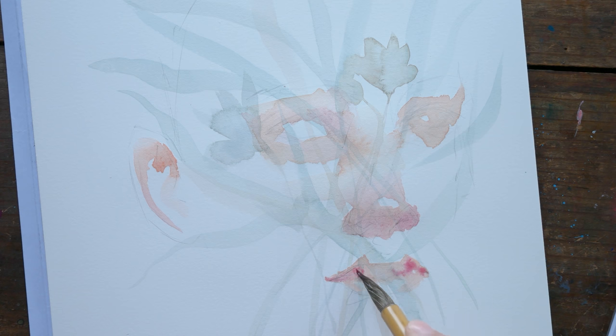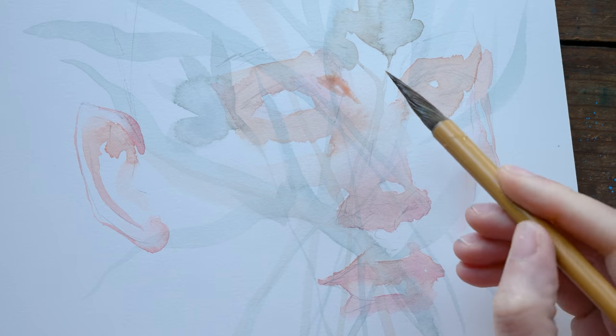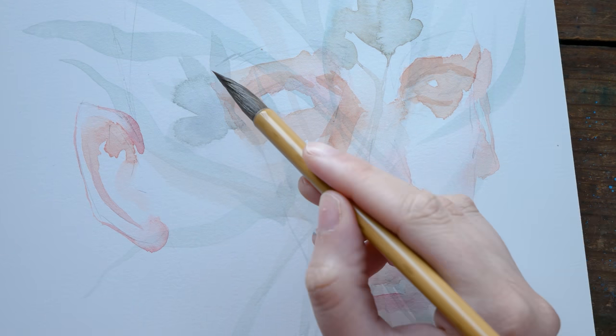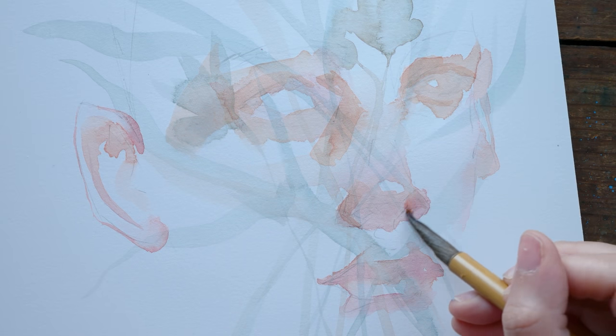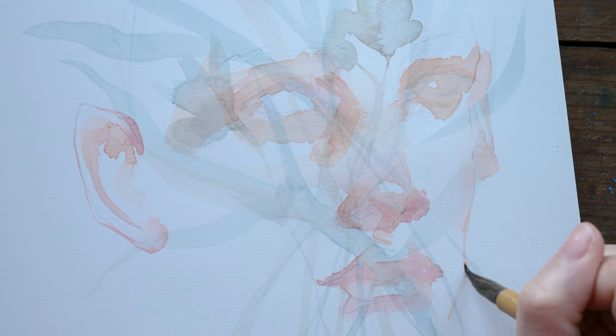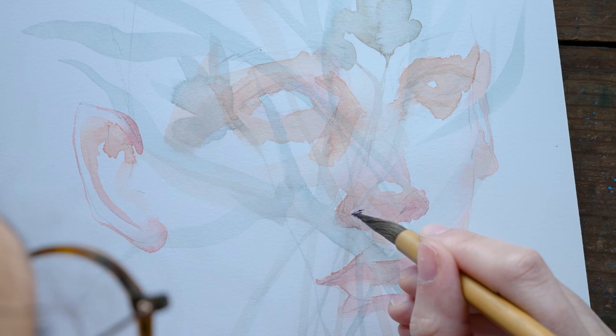I would say of the three brands of watercolors on this list, the Isaro watercolors are probably the ones that will flow and spread the most in water, so they have a really nice flow to them, and this can sometimes lead to slightly more even washes when you're covering a large area because that pigment will disperse a little bit more.